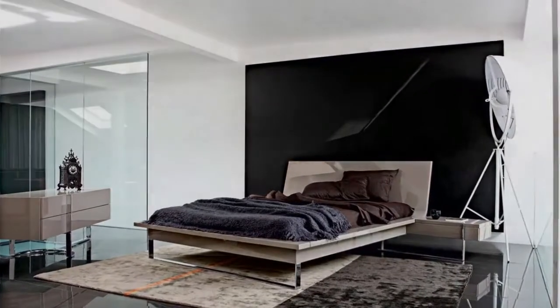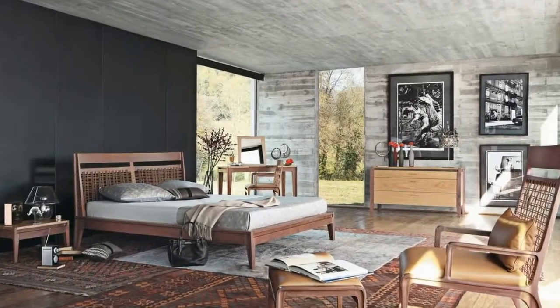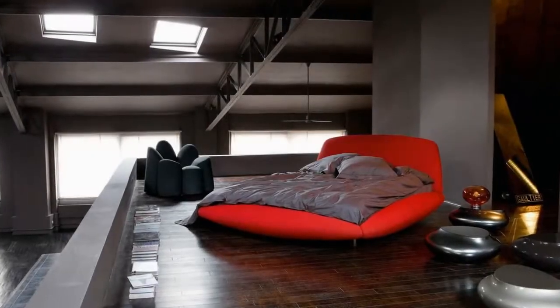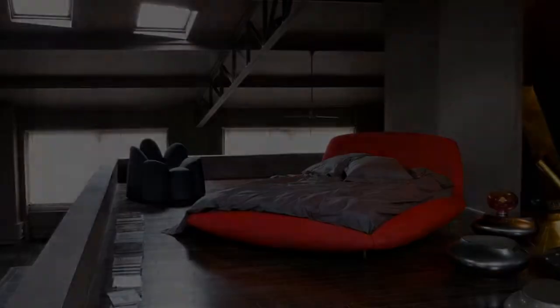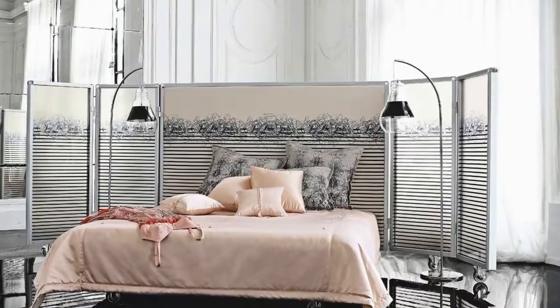See the performance of the next bedroom. This bedroom is created with black furniture designs. The black bed stands on the black carpet. The bed is designed with black headboard. Next to the bed is the black desk. This bedroom is created in corner house with glass wall alternative.